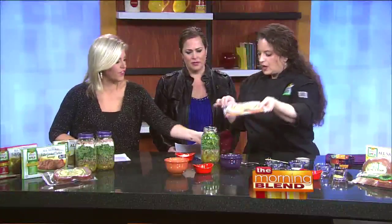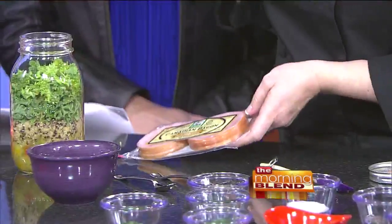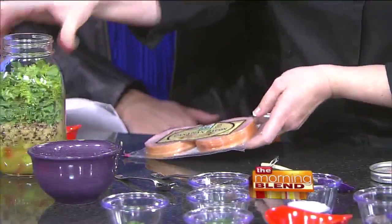I can't believe how much kale you could fit in there. You want to pack it in because the less air you have in your jar when you're done, the less chance it has to oxidize, and your greens will stay fresher longer. Okay. So you were asking about how long you could keep it. And then you want some cheese.